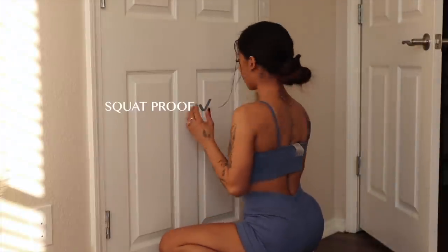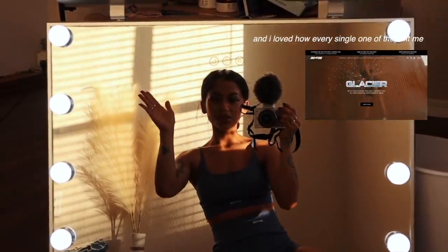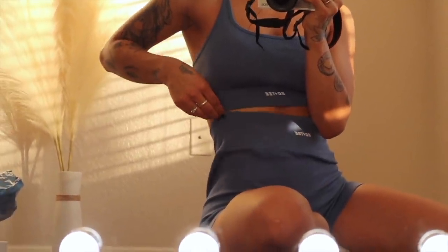Once again, all of them are squat proof and RDL proof. All of them are from the Glacier collection, which is so comfortable. I love every single one of the pieces that came in, and I love how every single one of them fit me. I love how they weren't too long. The only thing I'd say is just because I have a short torso, the high-waisted is a little too high.